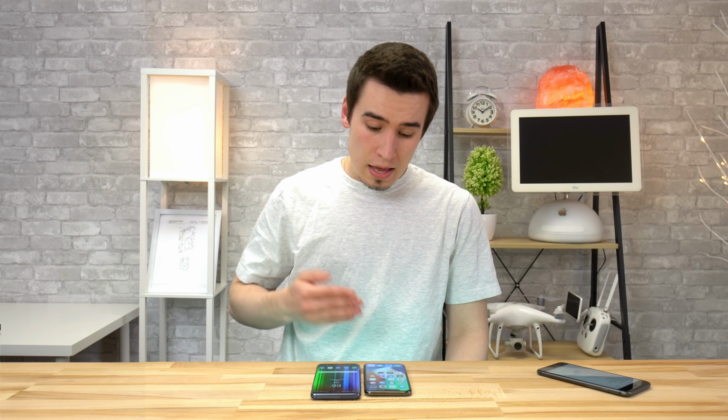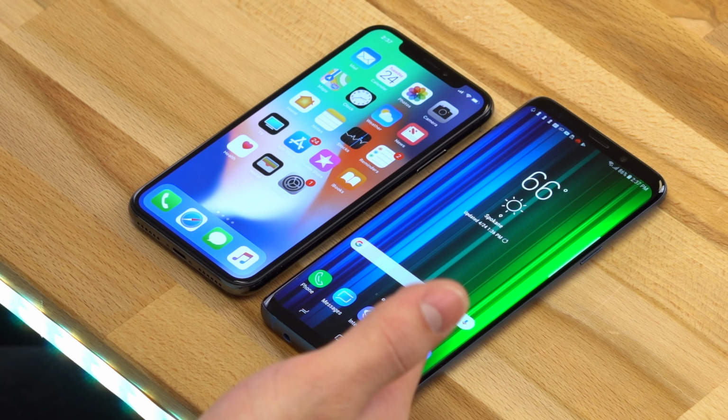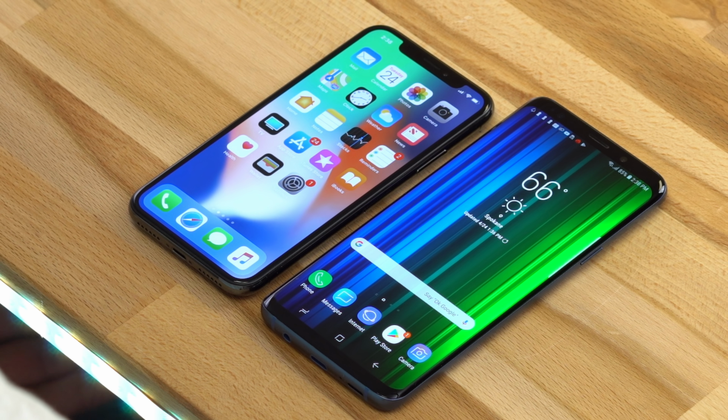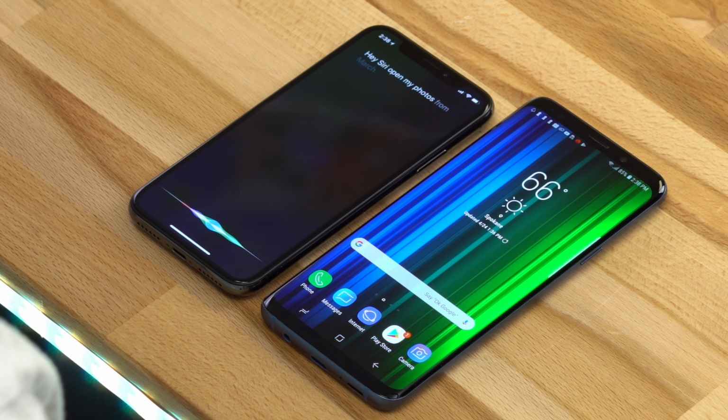As you guys can see, I have Apple's iPhone X and Samsung's S9 Plus right here, and I figured I'd do a Siri vs Bixby comparison. Since there's so many commands for each smart assistant, I can only go through so much, so let's get through this quickly. Hey Siri, open my photos from March 15th.